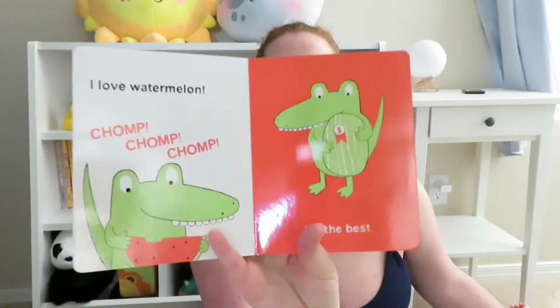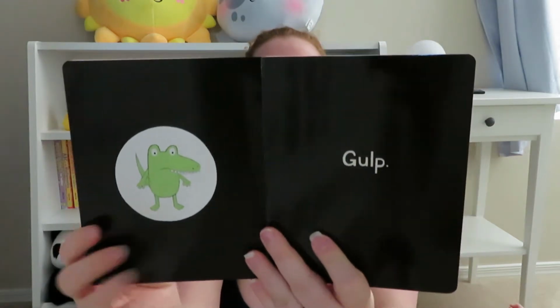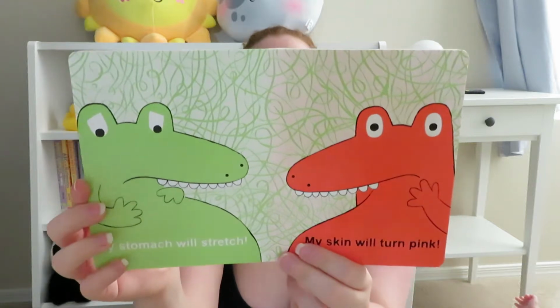I think we went through at least one big watermelon a week. And so I picked this up and it was just absolutely adorable. It is all very cute images, but it's written from the point of view of the alligator. It just deals with him swallowing a seed and thinking that he's gonna basically turn into a watermelon. I love it.